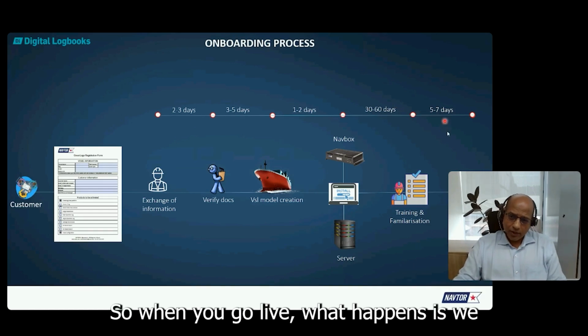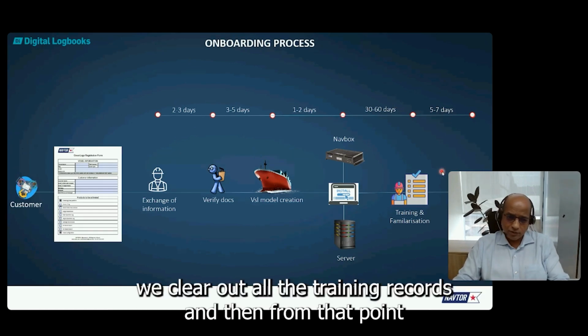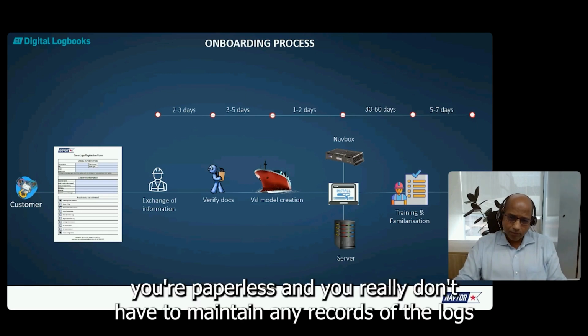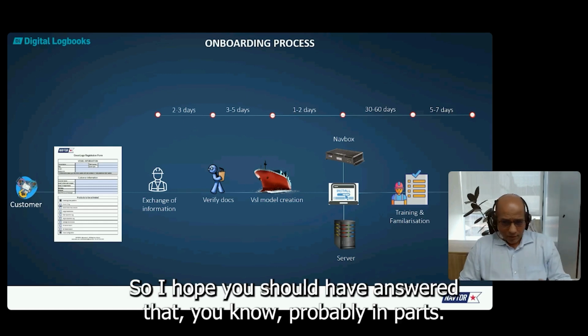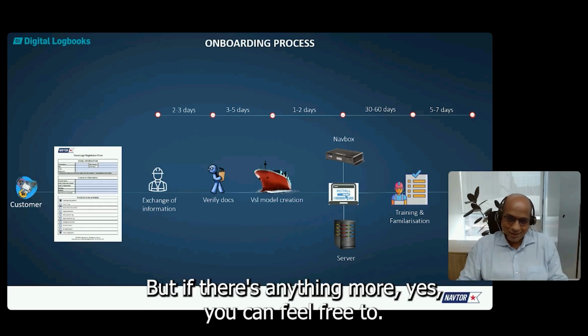When you go live, we clear out all the training records, and from that point you're paperless, and you don't have to maintain any records of the logs that you have certified in paper form anymore. So I hope, Richard, I've answered that, probably in parts, but if there's anything more, feel free to ask. Thanks.